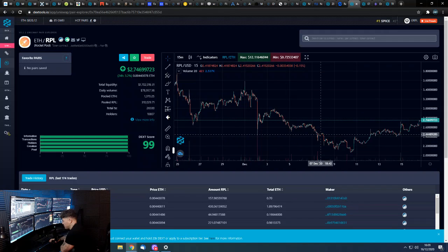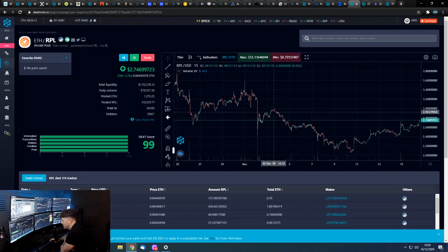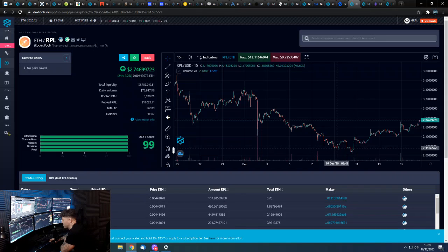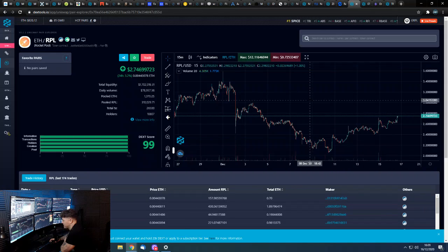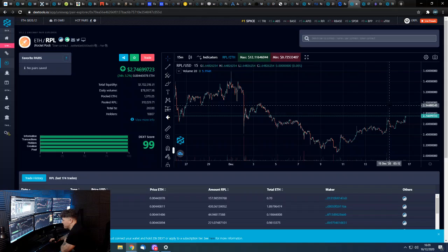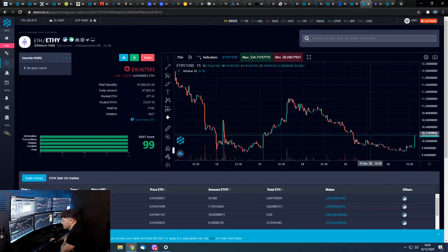Rocket Pool as well. I did get out of Rocket Pool after this pulled back. This bounced up. I actually bought a load of Base when it was a lot cheaper, so that money was put to good use. And realistically, I could take that money out of Base now and put it back into here around the same level. I've seen Anchor have some good moves over the past couple of days, albeit pull back a bit today. It's a sort of decentralized Anchor ETH staking protocol, so I could see this doing good things.